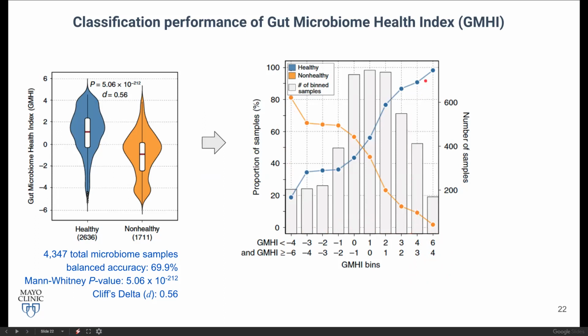The points on the blue line here indicate proportions of samples of each bin that are actually healthy. Points on the orange line indicate proportion of samples of each bin that are actually non-healthy. The take-home message here is that as your GMHI is more positive or more negative, the higher the confidence we have in the prediction accuracy. The closer your GMHI is to 0, which indicates an equal balance of health prevalent and health scarce species, the less confidence we have in whether you have a disease or not.